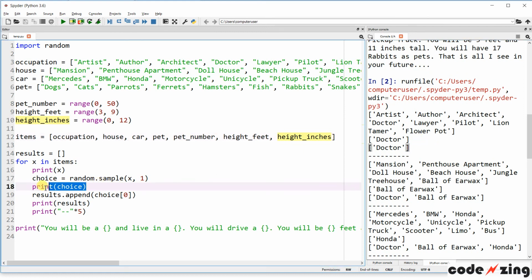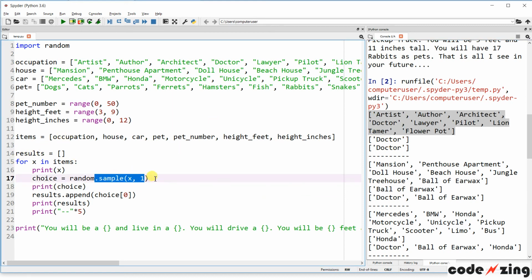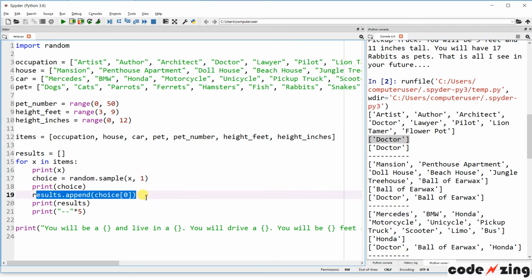And then we are printing the choice, which is the random sample. So it's a look at the list of occupations. For X in items, for this occupation, pick a random sample of one item. And it did, it picked doctor. And then it's appending that choice to our list of results. Since that's just our first one, now instead of results being empty, which it started out as, right? Results started out empty, and we've now appended doctor to it.